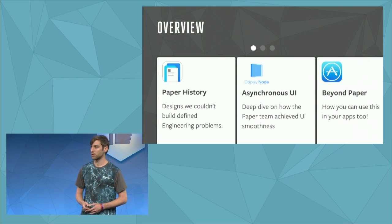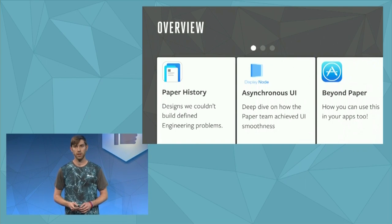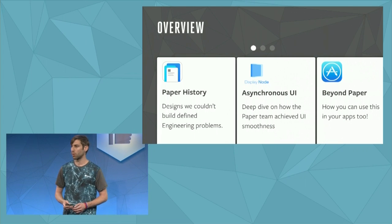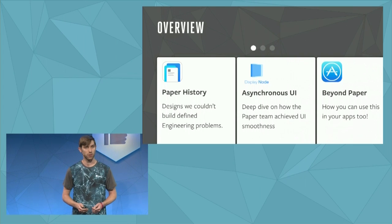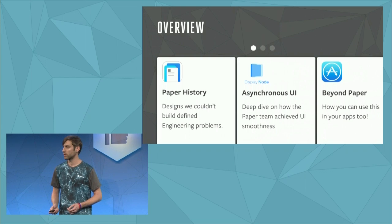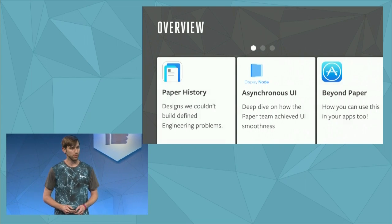And the first is to go into a little bit of detail on the history of Paper, most particularly how the design challenged the engineers to come up with new solutions. And the second is a deep technical dive into the particulars of one of those solutions. And the third, which I'm actually most excited to talk to you about today, is how you can use some of the very same principles in your own apps by a combination of open source releases we've recently made available, as well as other technical resources.